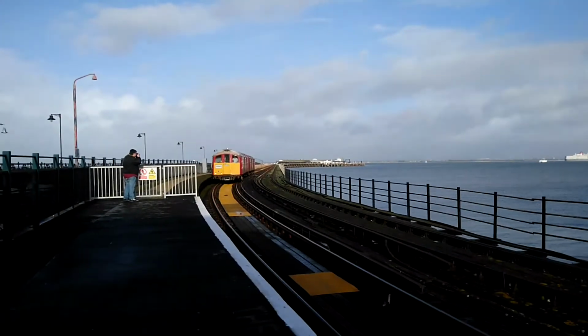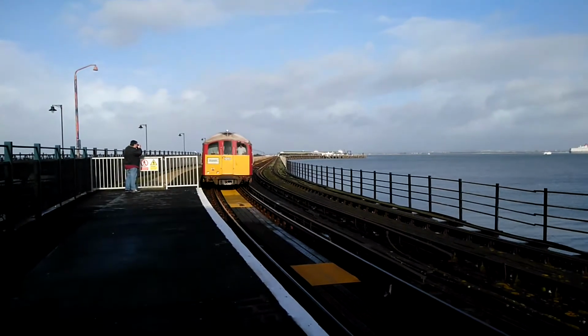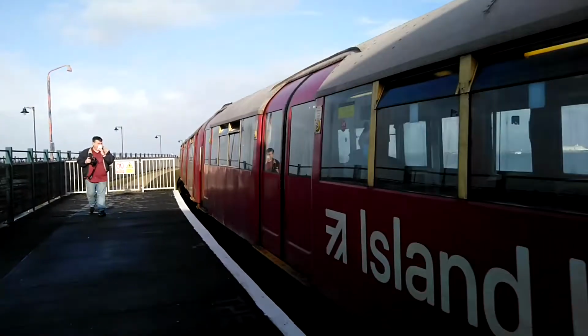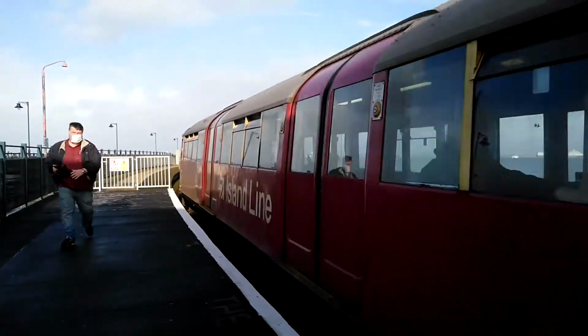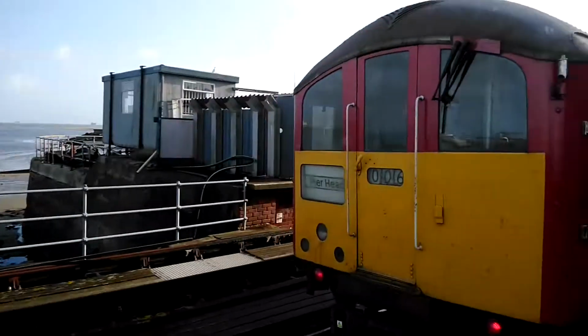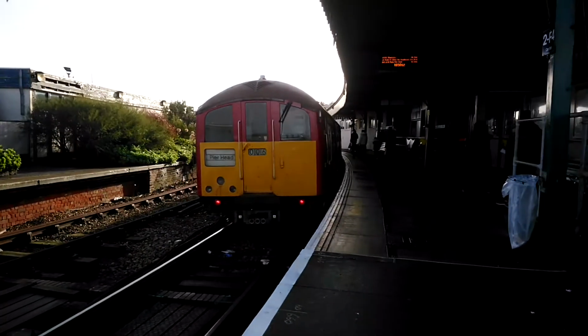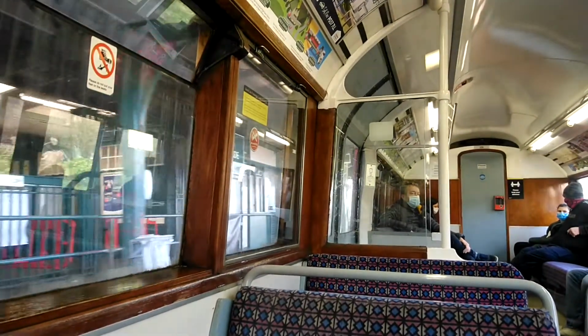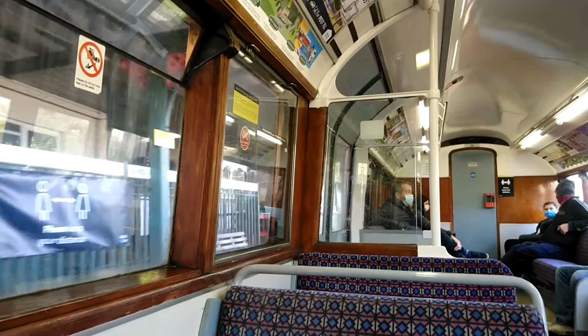Ryde Esplanade train station is just across the footbridge, and here is the star of the show. The Isle of Wight's Island Line runs vintage tube trains, dating all the way back from 1938. It's not just a tourist attraction or a heritage steam railway either. The line is a full part of the National Rail network, so you can buy a ticket to one of these stations from any other National Rail station in Britain with rail cards and everything.